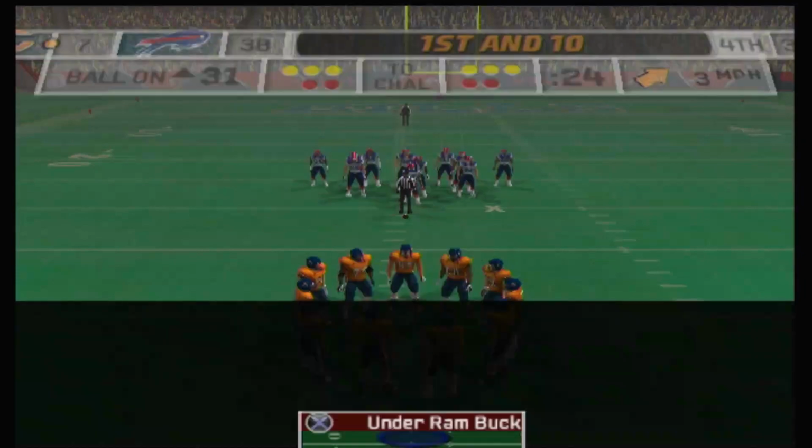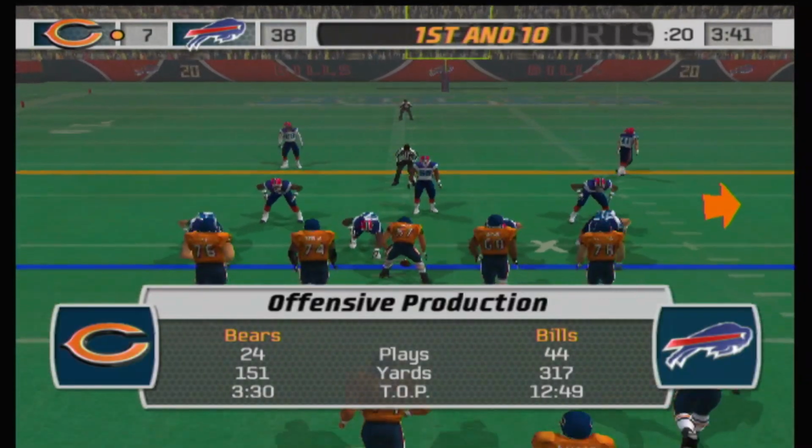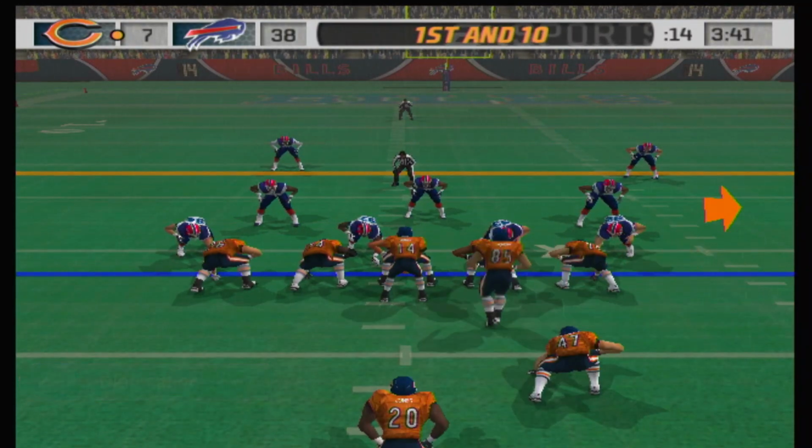Ball on the 31-yard line. Come on. The Bills with a four-man front. Grigsby sends a man in motion.